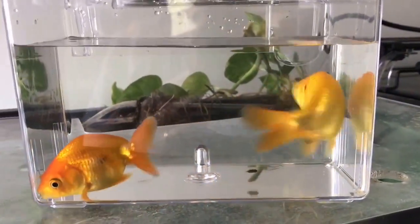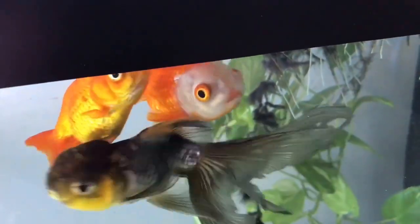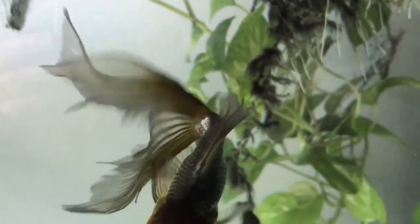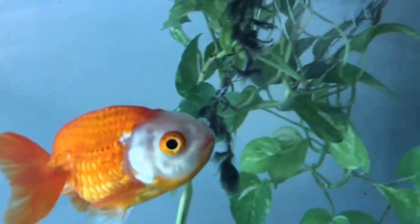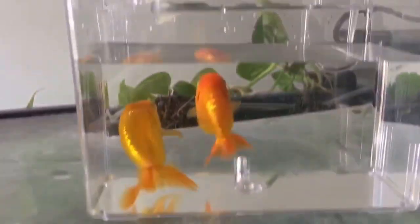These guys here are thinking food is on the way, which I will feed them actually in a minute, so we can see them being fed. But because I'm right up against the tank right now, they're thinking, oh, it's feeding time. He's got such a cute face, this guy. Such a cute face. So is this one, actually. They all have. They've all got such brilliant personalities. So I will put these two back in, and then I'll go and get some food and I'll feed them.